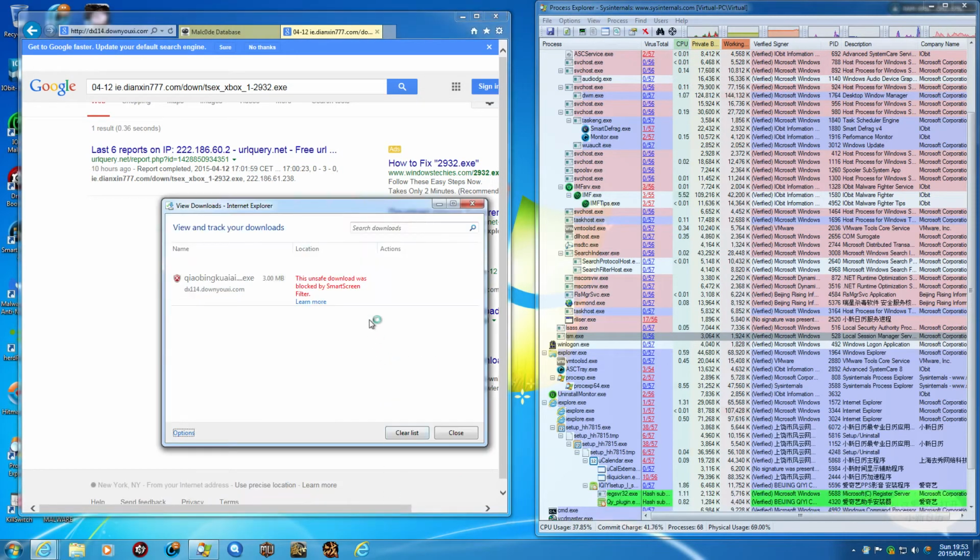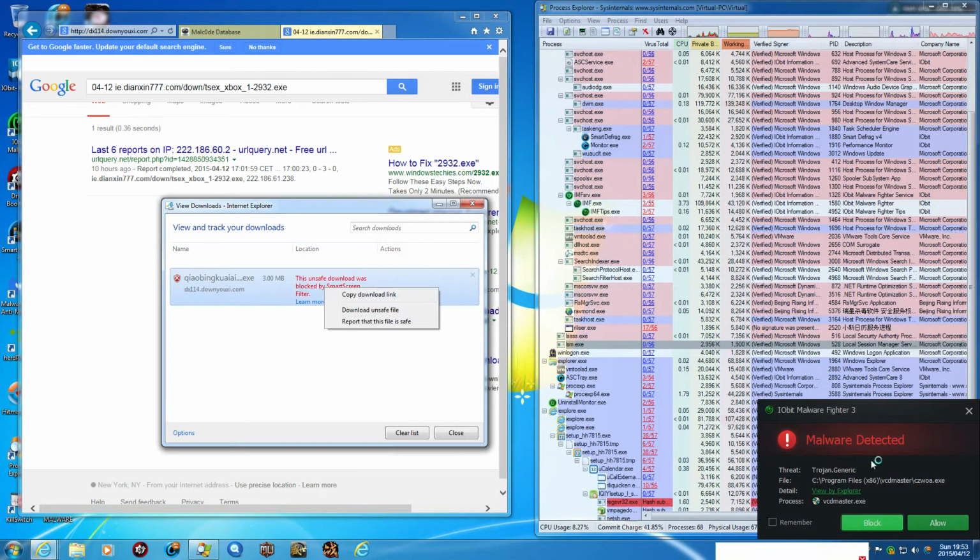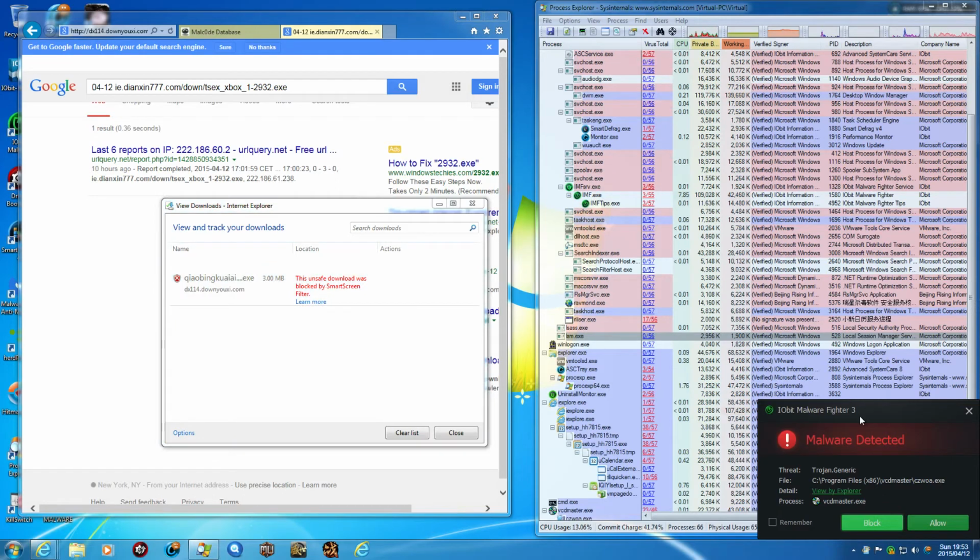3 megs. Can we download 3 megs? Oh, that was quick. Hey, holy crap. We have malware detected, people. We actually have a detection here. That CD master. Hold on. We got to change that there. CD master was detected.